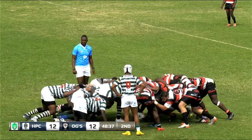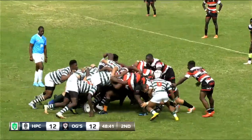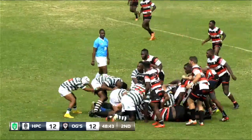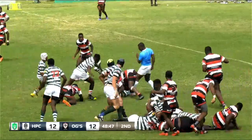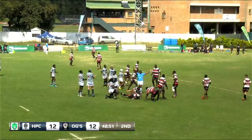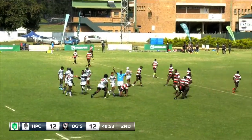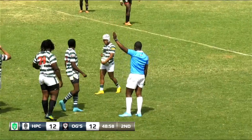Hopefully now OGs can, they've got a good structure from the scrum. They've got some good players, as you see, Cheetahs, but a tight edge here, and the under-20s winning the scrum. Eighth man break here. Manages to get a tackle here. And I see that under-20s are going to go for poles here. Yep, why not give it a go?